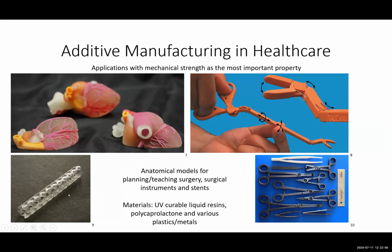You also have 3D printed stents, which are not quite 3D printed, but have been aided by 3D printing. So you can often prepare a negative mold of a stent using 3D printing, and then use that to inject or cast your material into that mold to make a stent. So it's not directly manufactured by additive manufacturing, but it's sort of indirectly aided by it. So again, in all these applications, one of the main parameters of importance is the mechanical strength of that material, and you've got UV curable resins and other polymers such as polycaprolactam, as well as various plastics and metals for this application.